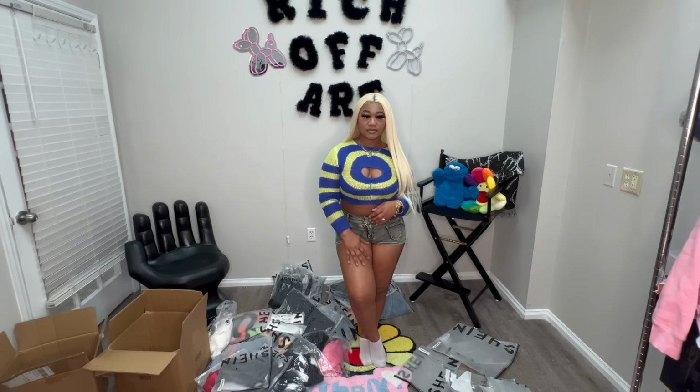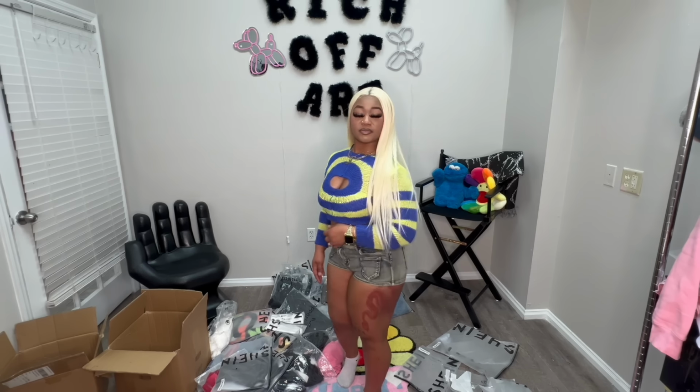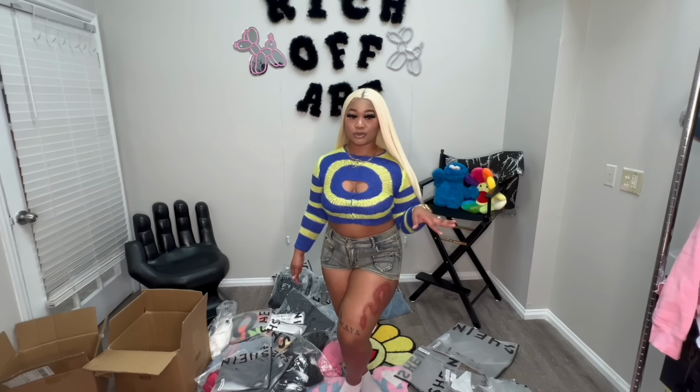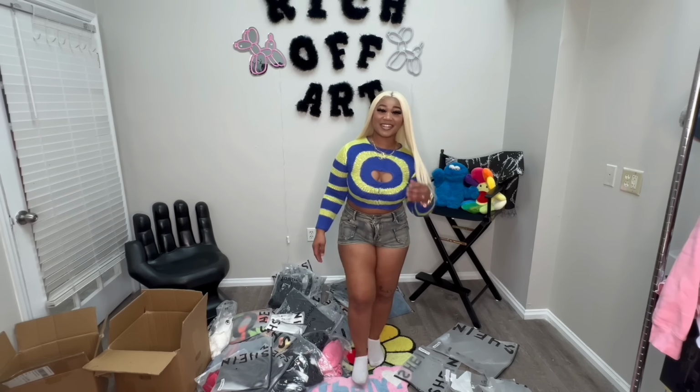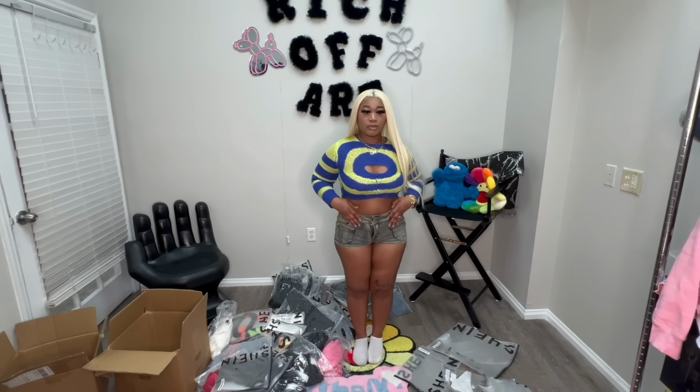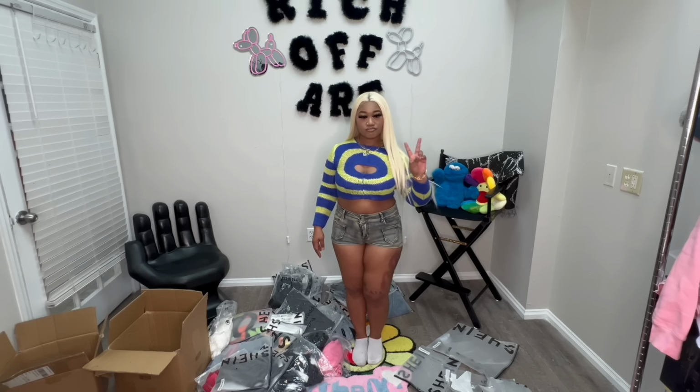Okay. Now this is what this top looks like. This is cute. I like how this one looks. And this is like a sweater type thing, which can still be worn in the summertime. I really like this. It gives like an illusion. You know? Y'all get what I'm saying? Maybe not. I don't even know what I'm trying to say. But I really like this. This is cute with a pair of low rise jeans. Yeah, this is cute.